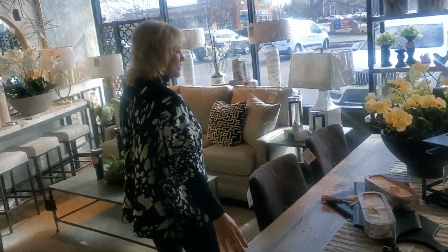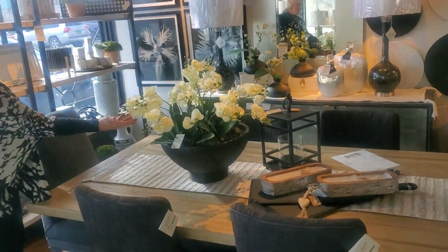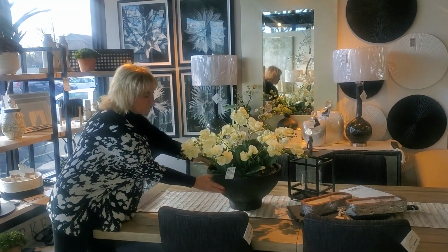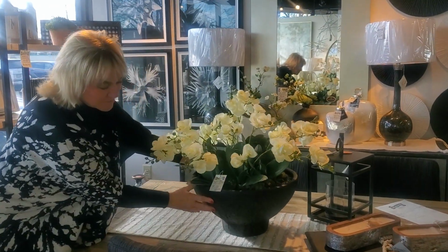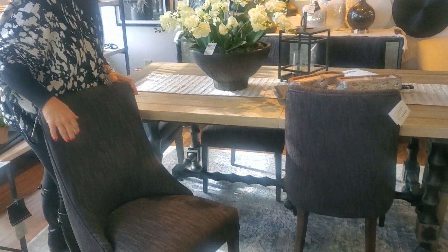And I think this is all really sharp over here. Again, the girls just made this. Nikki made that one. Beautiful bowl. The big one. It's really pretty with a nice little accent of these chairs from Uttermost.